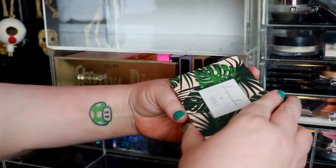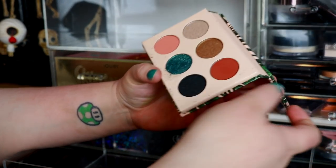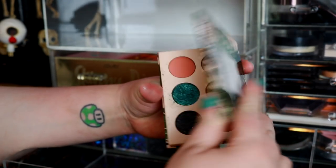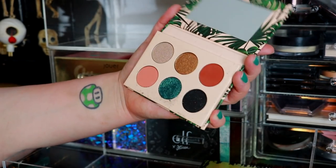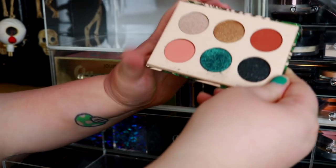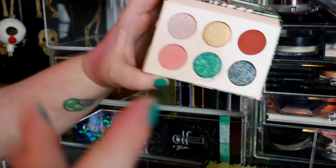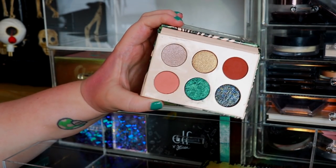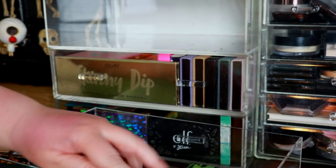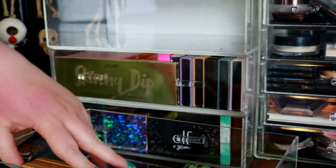I have the Dose of Colors I Love Sarah Eye, I think that's what it is, right? Anyway, the palette is a little basic, especially for the colors, and the only reason why I got it is because of this green shade, because to this day I haven't found a green shade to match that, and that's the reason why I have this palette. I have two Inglot palettes over here. One is my custom palette.